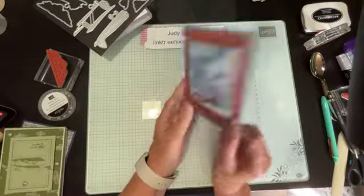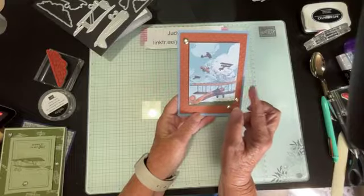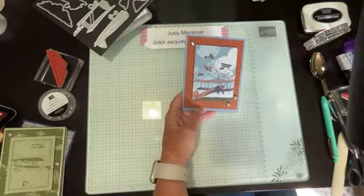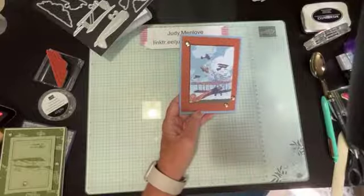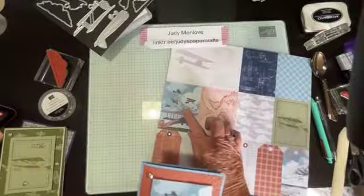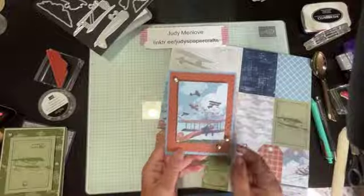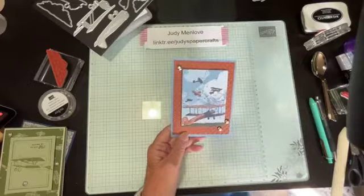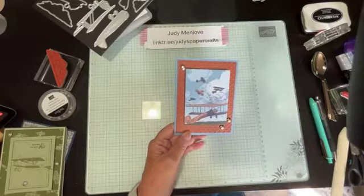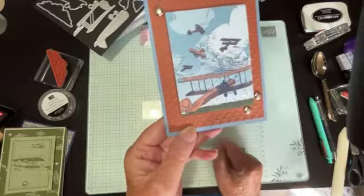So this is just a piece of Boho Blue and a piece of copper clay that I embossed with the metal plate embossing folder. And then this was just one of those, this one here. Okay, so I just cut that out and adhered it with some dimensionals. That's it. No embellishment, no sentiment, no anything, because I'm not sure what I'm going to do with it. And then I added some of these. They look like little nuts and bolts here.